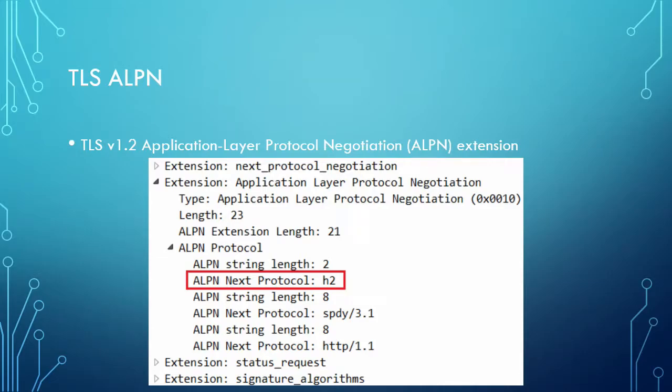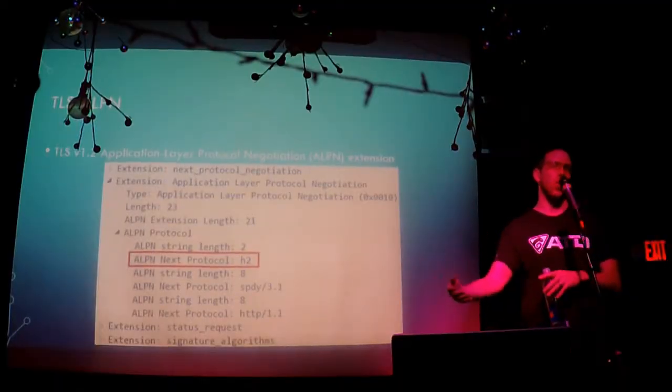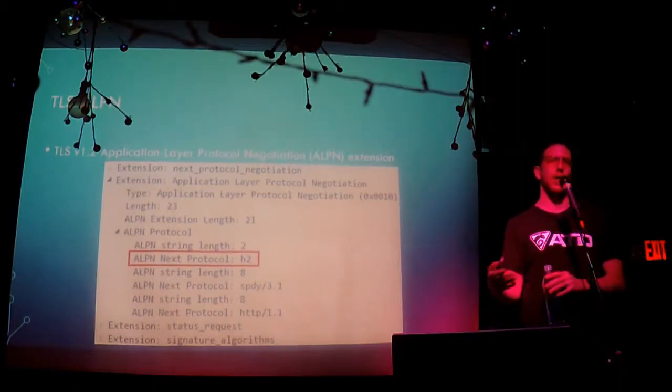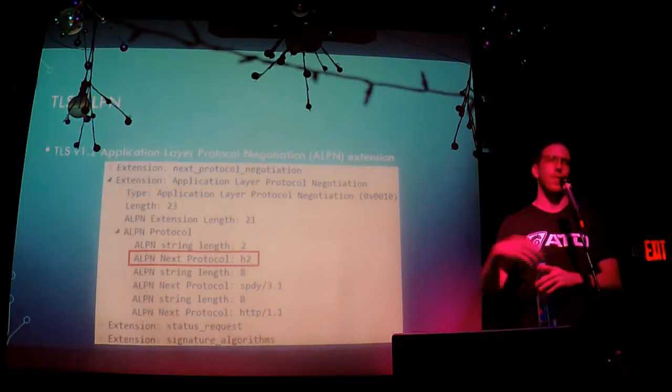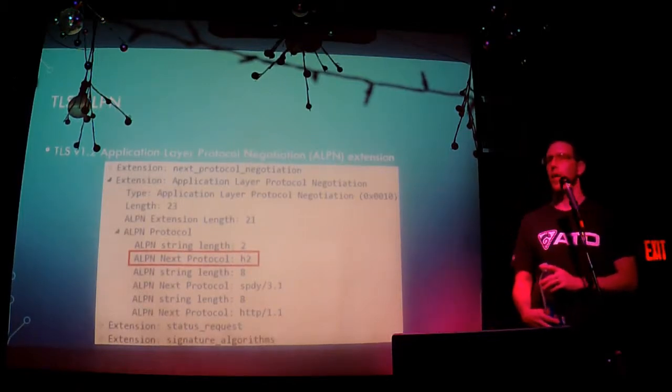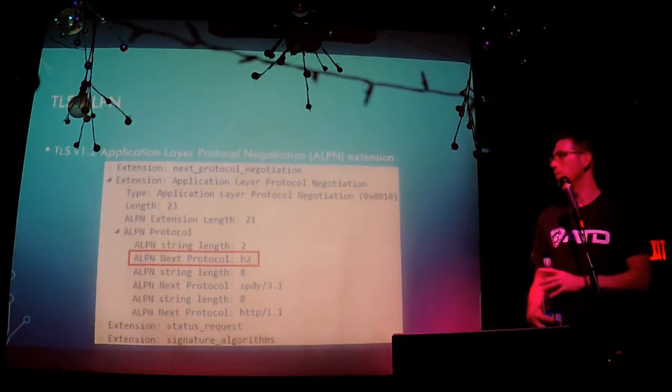Earlier I mentioned to you that if a client's currently talking to a web server and it wants to upgrade the connection, then they'll do that. But there are cases when you can actually negotiate HTTP2 up front without having to do that client-server talking to the web server. And you do that through the TLS ALPN protocol.